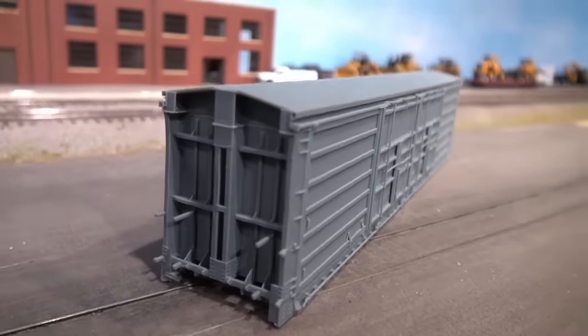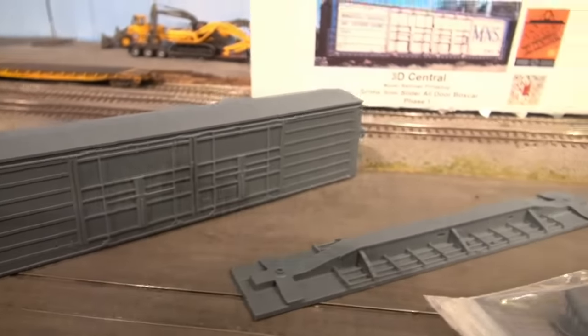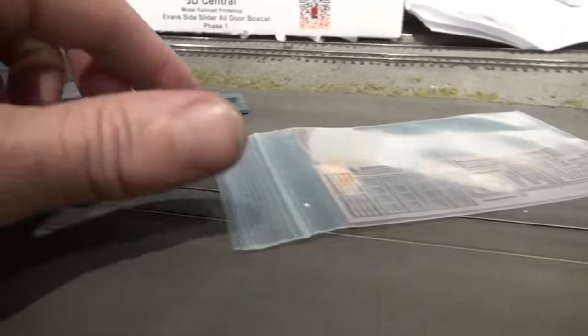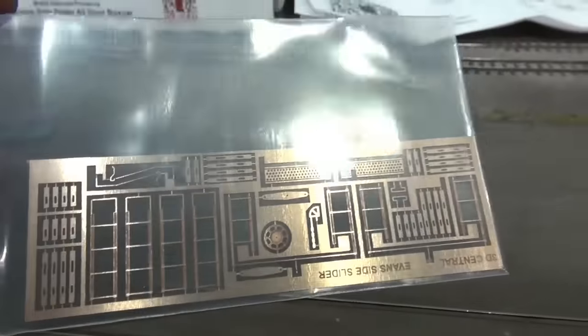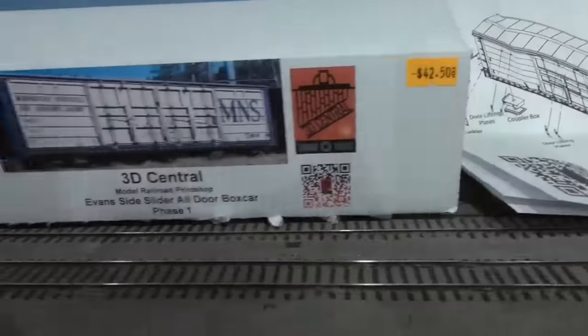I've seen multiple paint schemes of what railroads, private companies have used these cars. I believe one railroad, in fact, did use these cars. I don't know if it was a Milwaukee Road or not, where they were the only phase one railroad that actually had these. But this is a pretty amazing kit. Check it out, 3D Central. I believe they got a website, 3DCentralTrains.com. 3D printed in the USA.